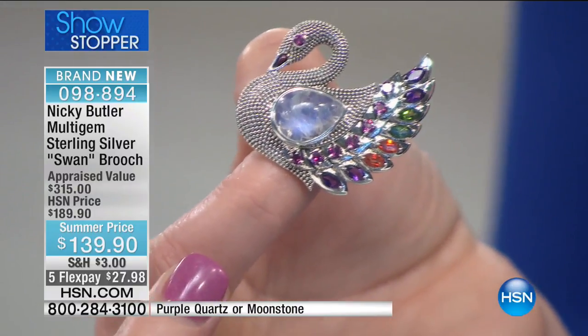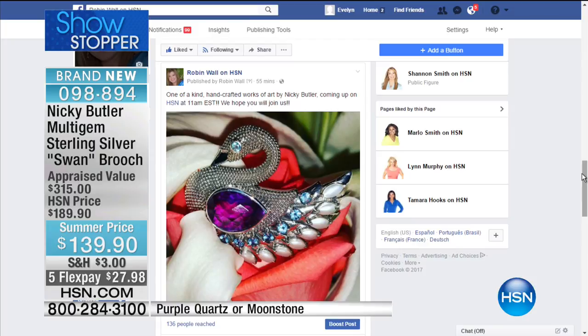Here, this is my table. That's African amethyst. I took a close-up, but I set it into the rose.